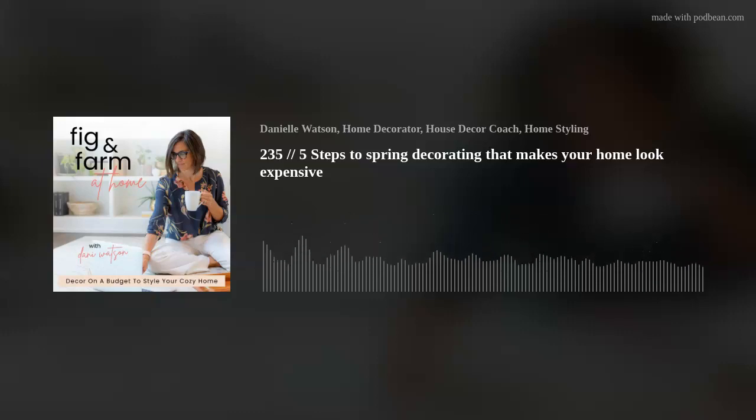All right, friends, 5 steps to decorating your home where we are creating the illusion of spring based on the observations we have, the memories we have of spring, and how it feels to us, what it sounds like, smells like, so that our decorating can be a little bit more elevated.